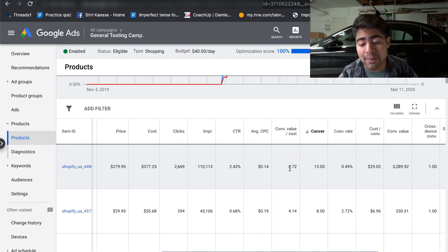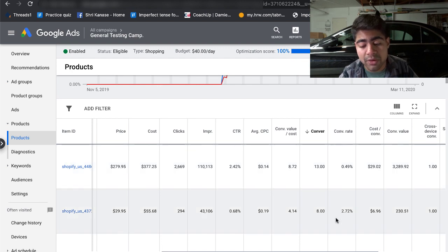Within this general testing campaign, this specific product spent $377.25 to get me 13 sales in total, but it got me a total conversion value of $3,289.92. So clearly this is very profitable, and right away I know this is a winning product simply because of the stats. Moving on to the next product.